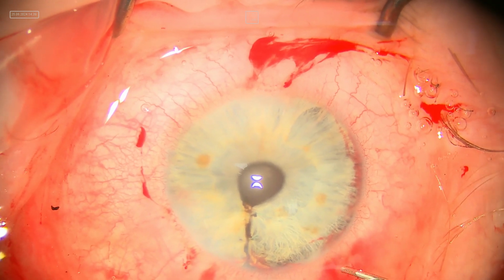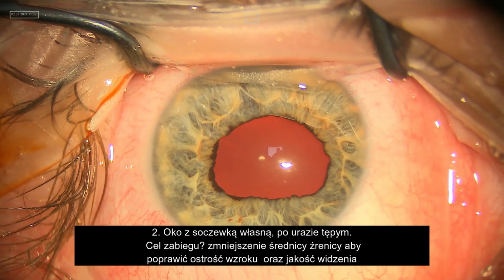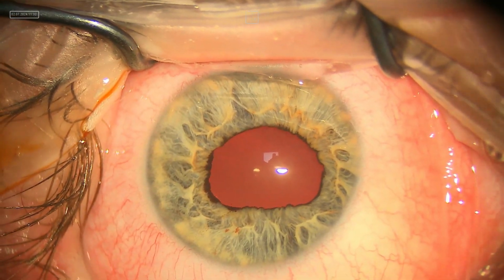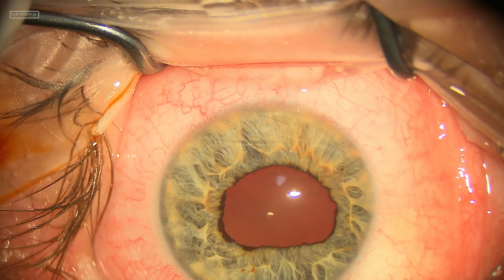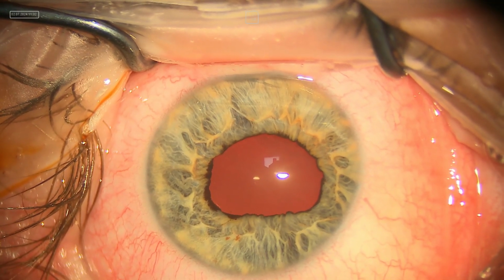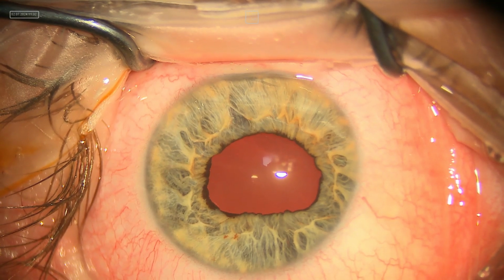This is the last moment of the surgery. I try to close the cornea once by hydration. The second surgery is on an eye after blunt trauma. After it, the vitreous partially goes to the anterior chamber, and the sphincter of the pupil was also damaged, so the patient has photophobia.